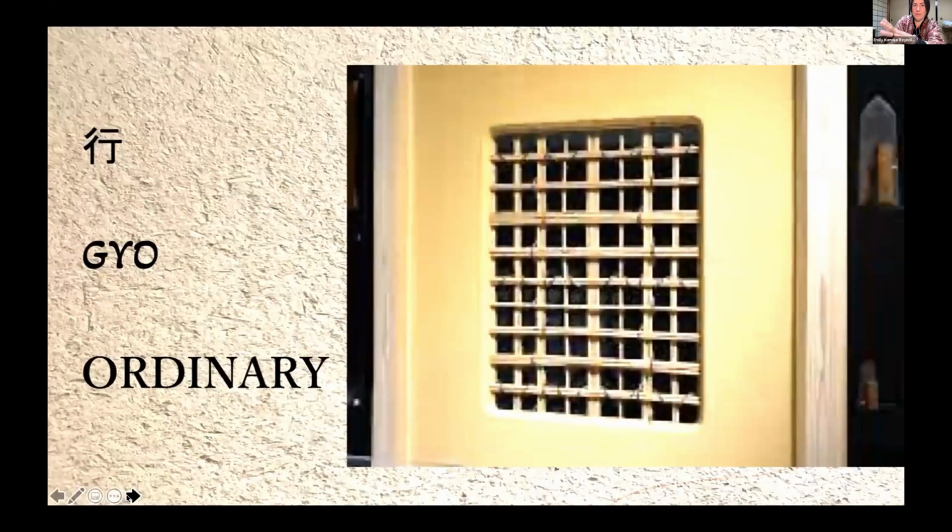And this is what that plaster looks like, which goes on like 1 millimeter thick.